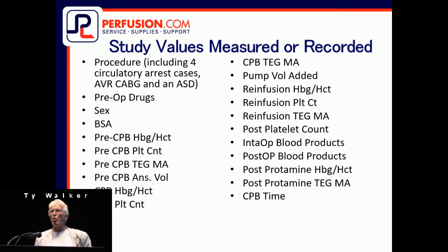And we did roughly 20 procedures using each device. And so therefore we measured everything. We looked at their preoperative hemoglobin and crit. We looked at their preoperative TEG, we looked at anesthesia volume, we looked at our platelet counts pre, and we looked at the TEG on cardiopulmonary bypass in the warming stage, their platelet count in the warming stage, we looked at the pump volume that was added, we looked at the reinfusion part of what I was talking about, that line we hooked up, the reinfusion product that we gave from our pump at the end of the case.